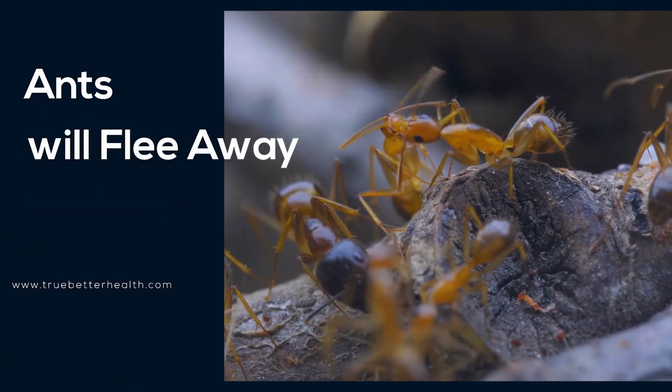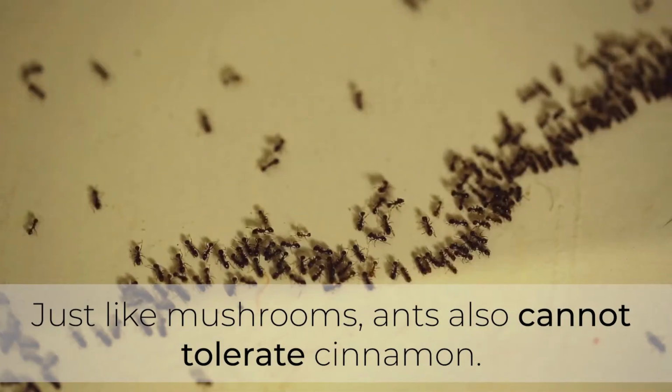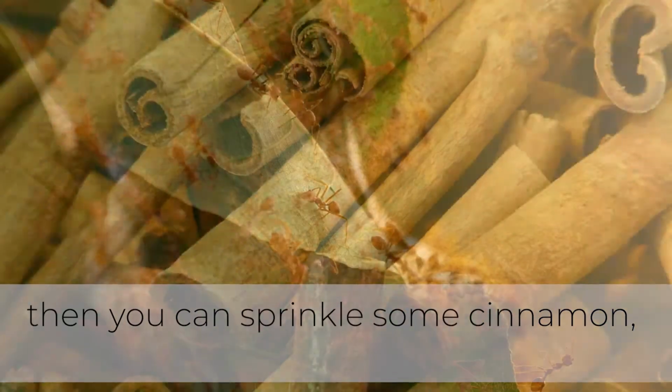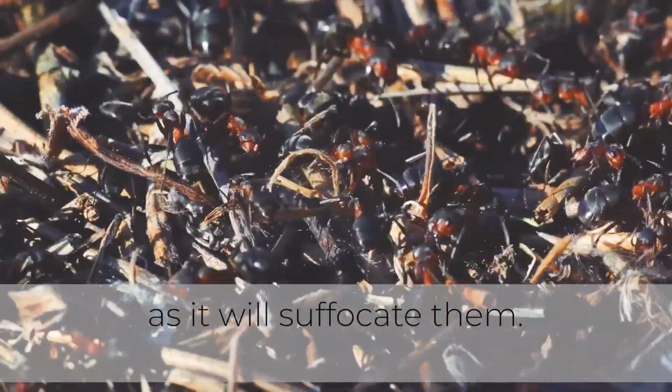3. Ants will flee away. Just like mushrooms, ants also cannot tolerate cinnamon. If you don't like ants in your garden or house, then you can sprinkle some cinnamon, and the ants will run away because they can't tolerate cinnamon smell, as it will suffocate them.